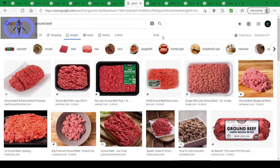is ground meat. Now, you can apply this to ground beef, ground pork, ground chicken, ground lamb, but I'm going with ground beef because in my experience, ground beef has the most exaggerated reaction to being cooked.